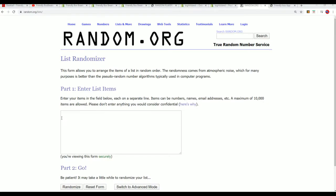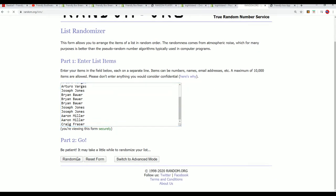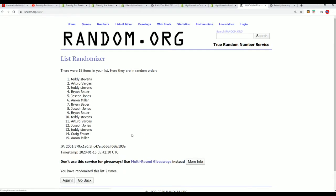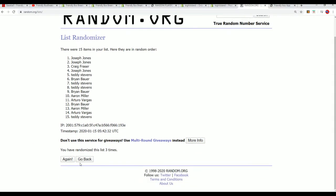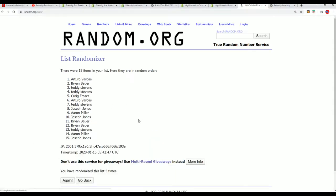Good luck winning your spots in Bowman Draft Jumbo. After seven times, we will take the top 5 owners and put them in the break. Lucky number 7. And those are the filler winners who come away with spots in the box break for a big discount from filler B.